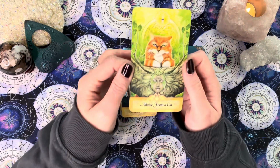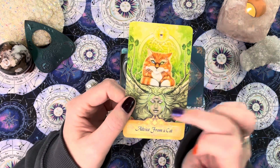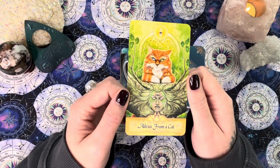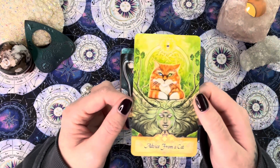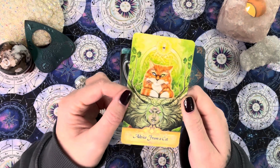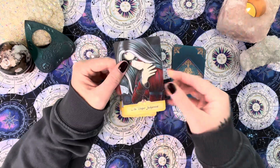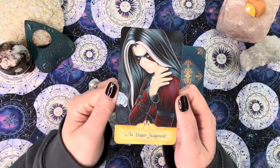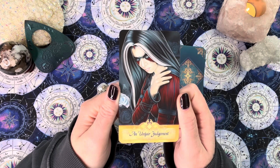Advice from a Cat. Oh, look at the kitty. I have to say, the first thing I noticed though was this here with the third eye open but the rest of the eyes closed. That's what drew my eye the most, and I'm just now spotting the sun with an open eye there as well. Beautiful. An Unfair Judgment. Wow. So either you are being the one unfairly judged, or maybe you are unfairly judging someone else.